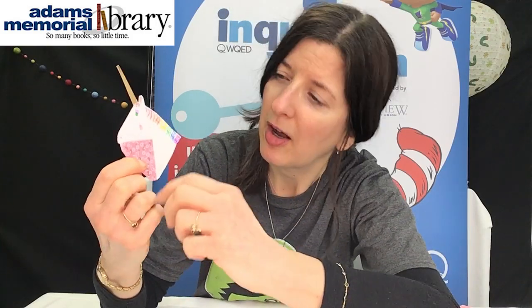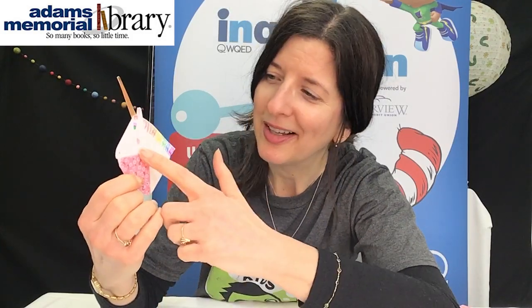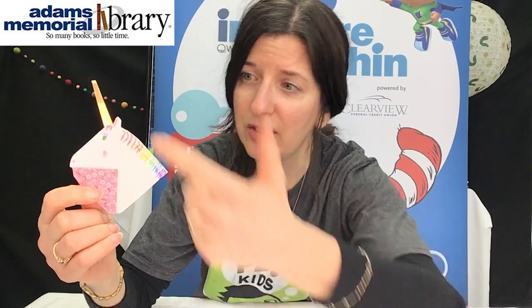And then you can put on eye, nostrils if you want, cheeks, a mane. A good unicorn should certainly have a mane. Mine's sort of rainbow colored, but you can do it however you'd like. You can glue on yarn. You can glue on something else. You can put little pom-poms on if you want, whatever you think the unicorn's mane should look like.